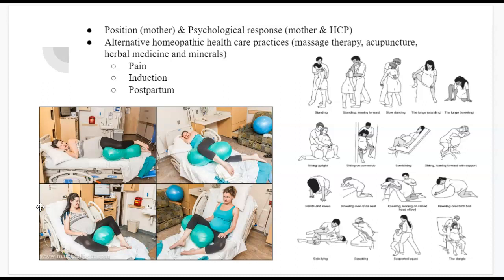The next thing is alternative homeopathic healthcare practices like massage therapy, acupuncture, herbal medicine, supplements, things like that, which are all a part of this process when it relates to dealing with the pain of induction and postpartum, right? And so what they'll do in unmedicated labors is use all these adjunctive therapies to facilitate the pain management process.